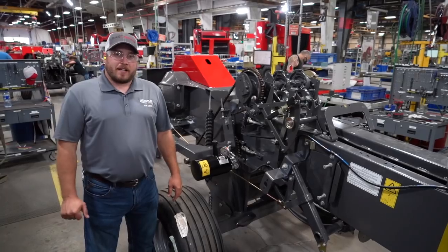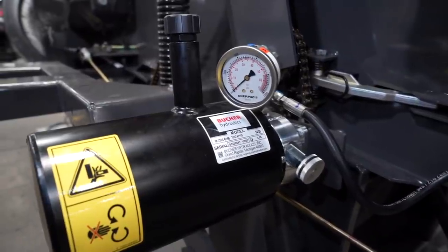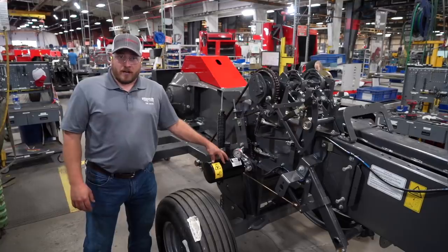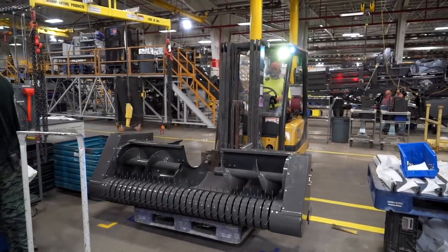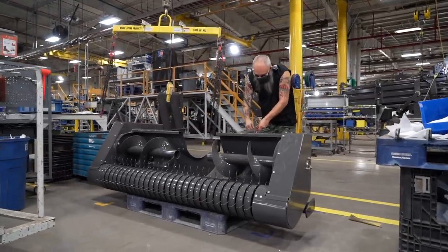Today the line is assembling the 1842 small square baler. They come factory standard with hydraulic bale tensioning. It is also optional on the 1840. The next process is to put the pickup unit underneath the baler.